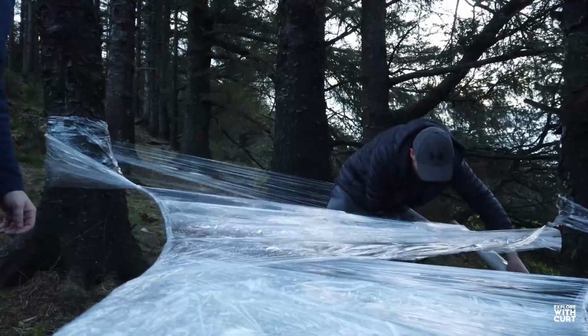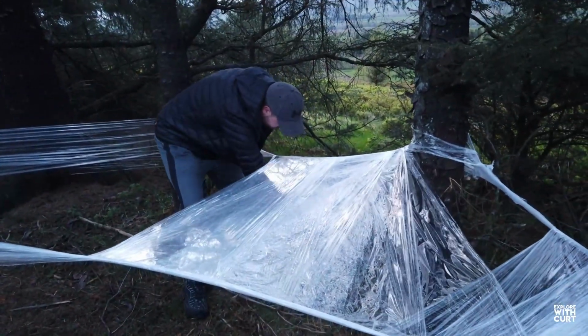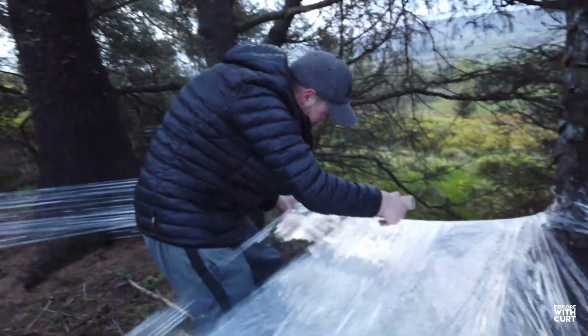It looks flimsy at the minute and we're quickly running out of cling film, so I'm getting a bit nervous. But to be fair, this over here feels pretty solid. If we do it long enough, you know, to our bodies and that. That feels kind of solid. I think once we get the rest of it, it'll be even more solid, you know what I mean?